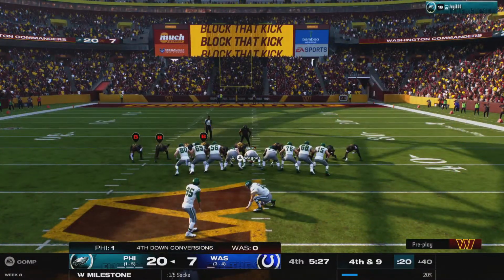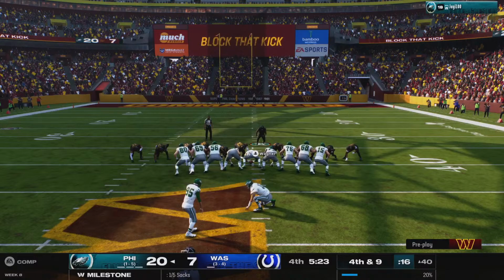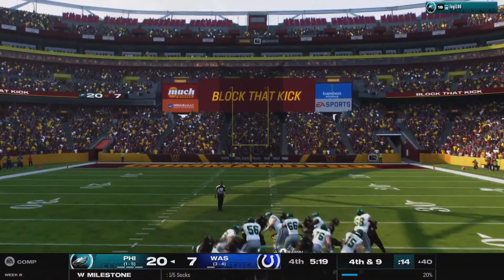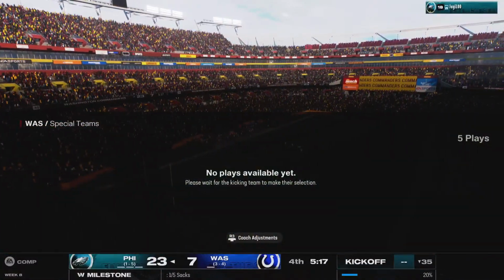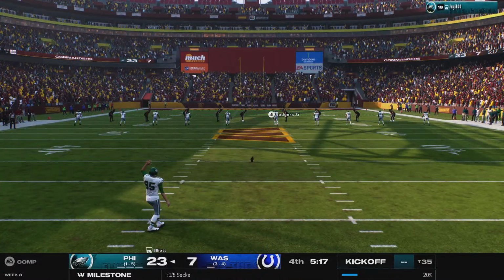Jake Elliott out to put up 3 for the Eagles. This from the right hash and a considerable distance. And this kick is good. He needed to get all of it there, and he did. And that'll give him a 16-point advantage.